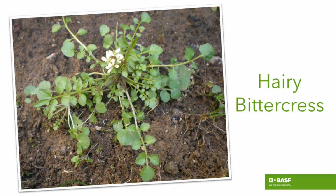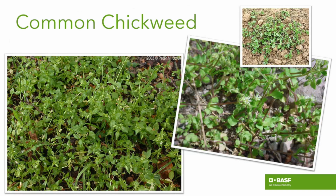Hairy bittercress, another winter annual, is one where you need to make sure your timing is proper in the fall of the year in order to get good control going into the winter and during the spring months. This weed here is another winter annual. It's got a cousin, and this happens to be common chickweed. There's also mouse ear chickweed, which looks somewhat similar. Leaves are a little bit larger on mouse ear, and you've got hairy leaves that really distinguish it from common chickweed.